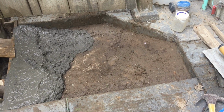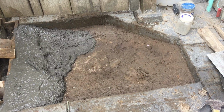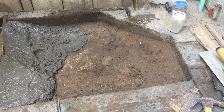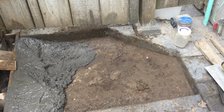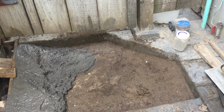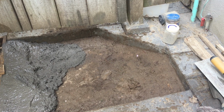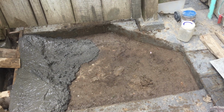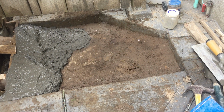So roughly I calculated the volume, which is 38 liters of builder's mix, meaning 3 bags and 4 liters of plastic bucket, but maybe we'll go beyond that quantity.